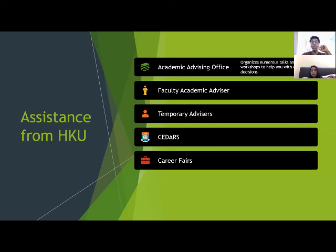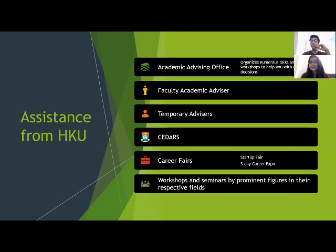And there are multiple career fairs. So there was a startup fair where lots of startup companies came to HKU to recruit students. And there was a 3-day career expo with almost 100 companies that came to recruit students. And this is a great learning experience because you can talk to the employers and see what they need from potential employees. And then there are workshops and seminars by very, very famous people from their fields.